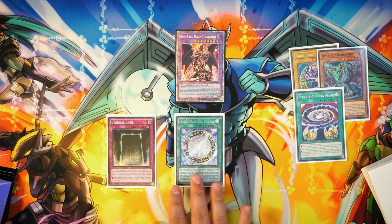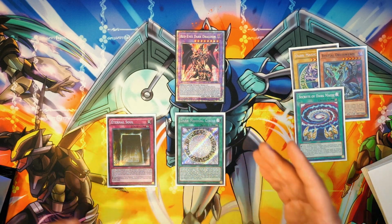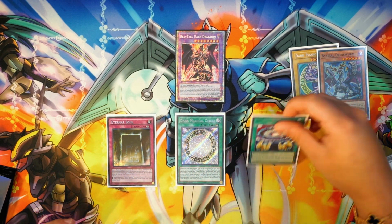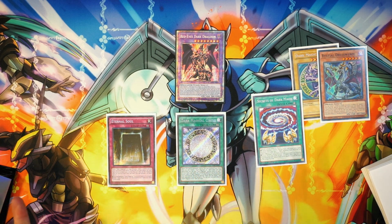Trying to just floodgate out your opponent using cards like Eternal Soul and also Dark Magical Circle. Floodgate your opponent out with Goals and Match and stuff like that, and then bring out Dragoons in this sort of way with Secrets of Dark Magic, which is really, really good. Alongside the Bystials, it's just absolutely insane. So this is kind of how you want to play this deck.